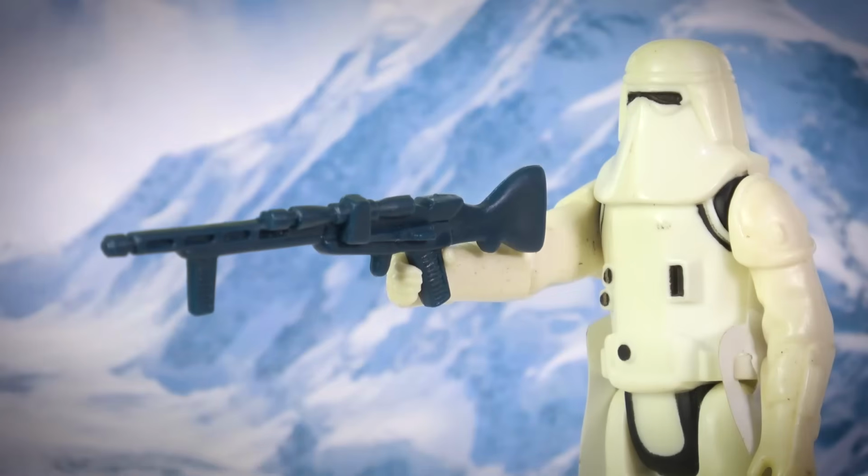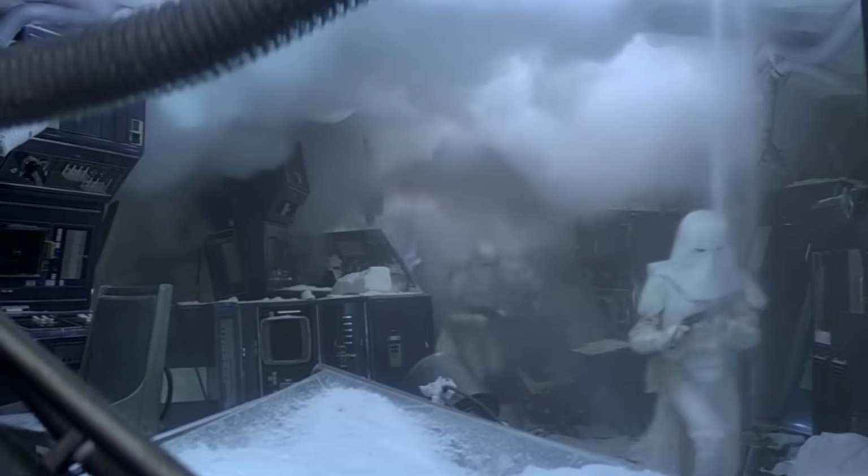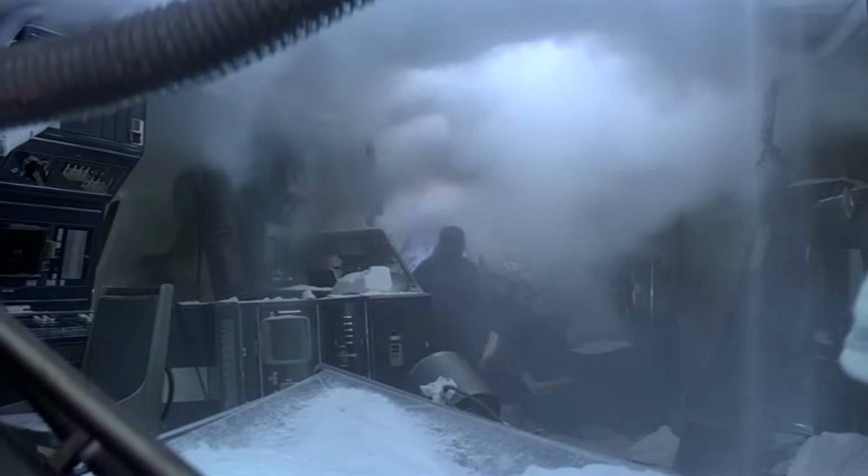The Snowtrooper also comes with a newly tooled laser rifle, and while I welcomed the addition of a new blaster in the line, I never understood why Kenner gave this bulky weapon to the figure, because he couldn't hold both handles, and because the troopers seen in the movie all carry the same blasters as the ones used by the stormtroopers in the first film.